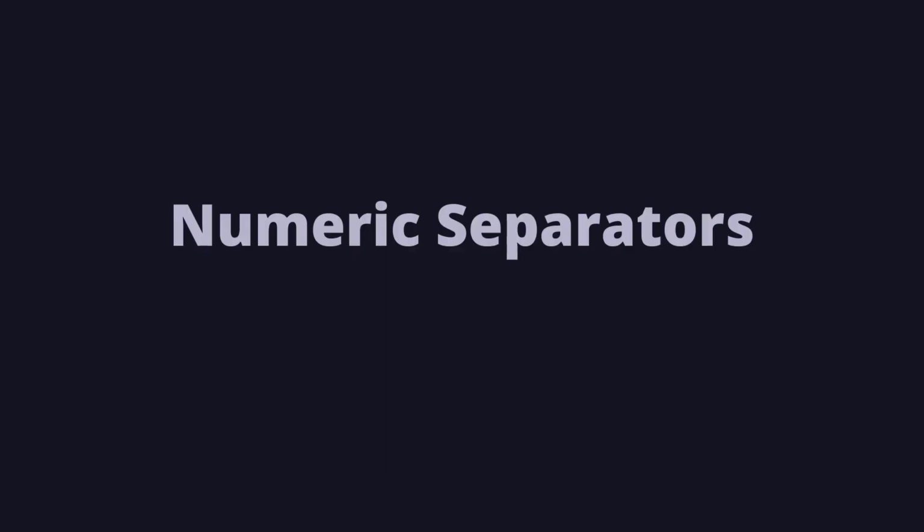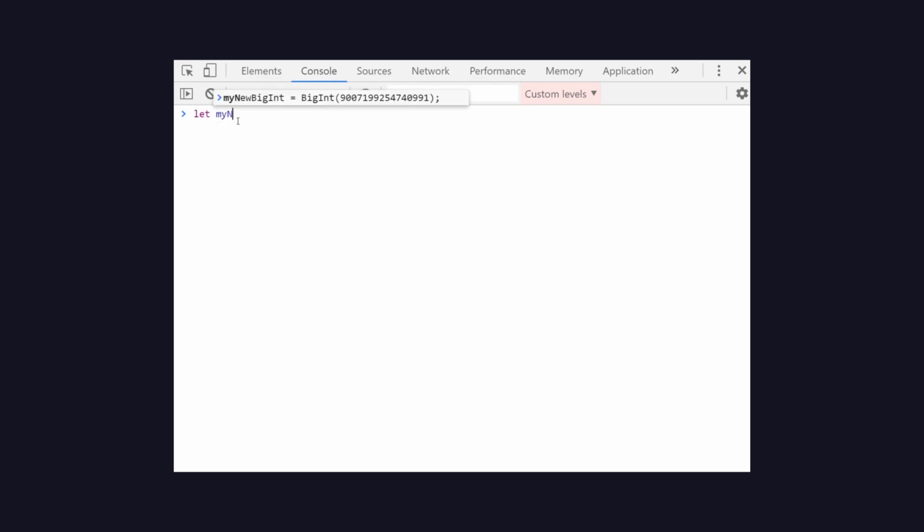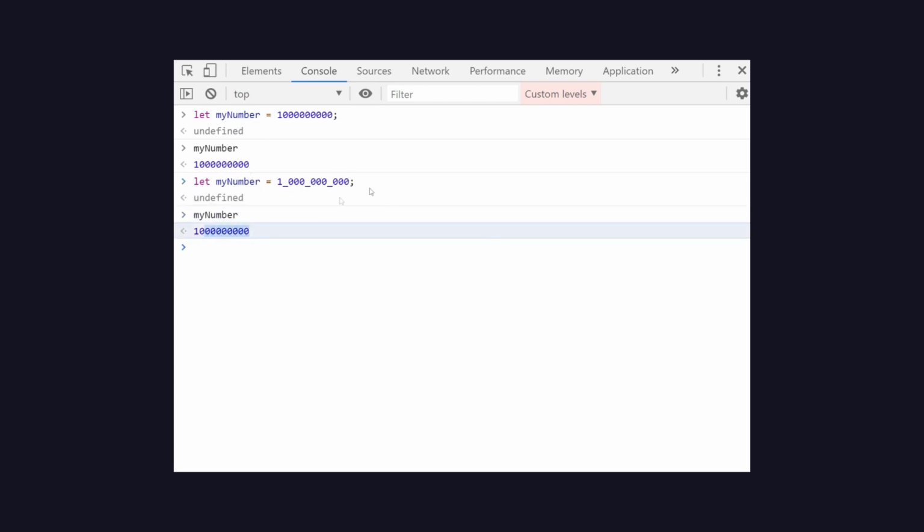Numeric separators. Large numbers are difficult to read for the human eye, especially when there's a lot of repeating digits. With this new feature we can add underscores to separate the numbers and this won't affect the number. Take a look at 1 billion for example. Without the underscores it's pretty difficult to make out the number at once, but when we add the underscores you can see that it's pretty clear right away that this number is 1 billion.